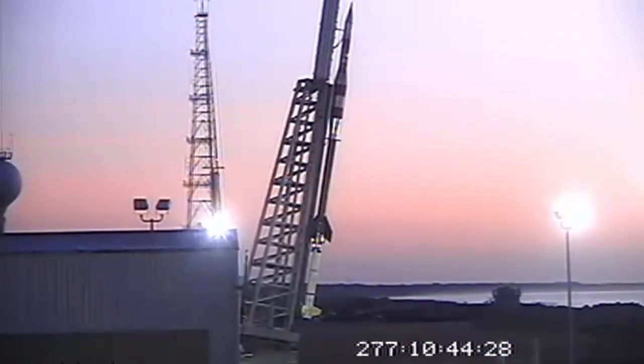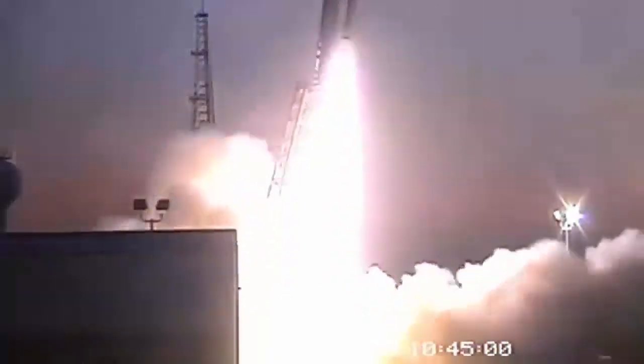Booster arm. T-minus 28 seconds. ACS check 232. Minus 10, 9, 8, 7, 6, 5, 4, 3, 2, 1, mark.